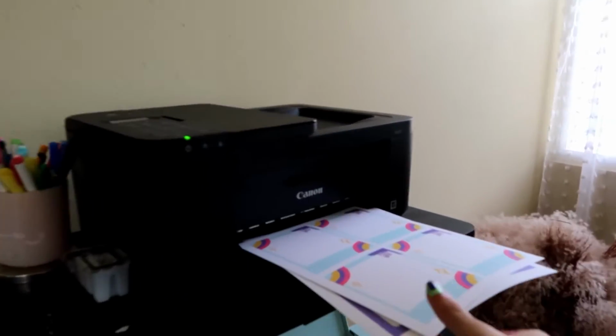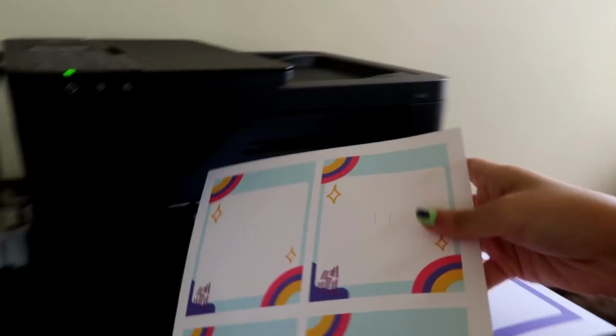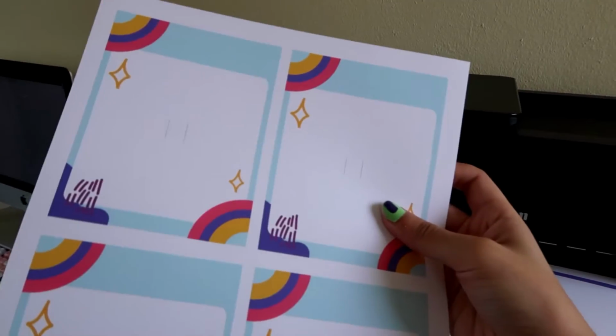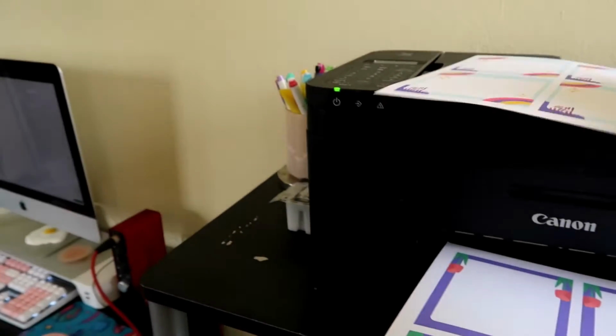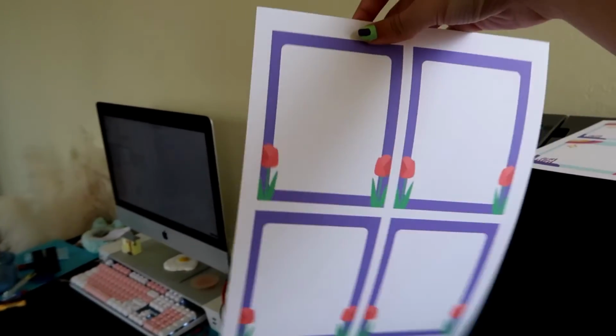Okay, let's see how they turned out. So this is the backing card for the pin. It's so cute. Oh, and this is the backing card for the keychain.